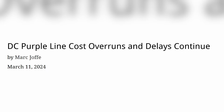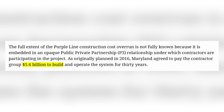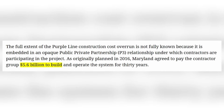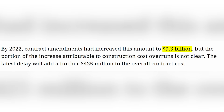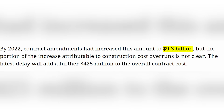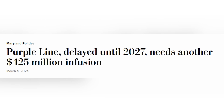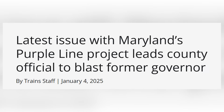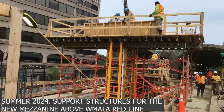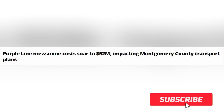One of the most prominent challenges has been the escalation of costs. Initially budgeted at $5.6 billion in 2016, the project's cost had risen to $9.3 billion by April 2022 for building, running, and maintaining for 30 years, and further to $9.5 billion by March 2024 for operation through 2057, a $4 billion overrun. Specific instances, such as the Bethesda station mezzanine, illustrate this, with costs increasing from $2.4 million to $52 million due to complex design and blasting operations.